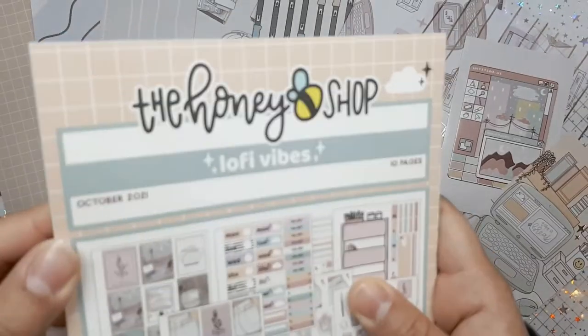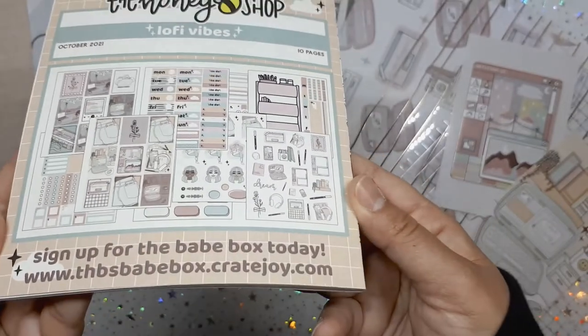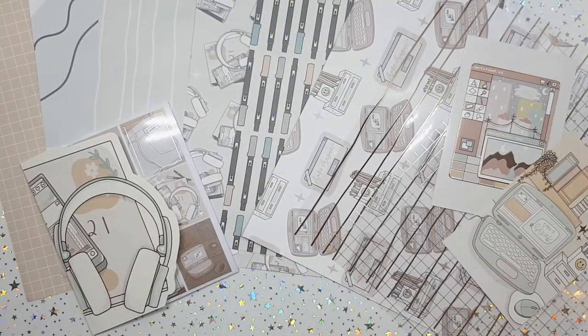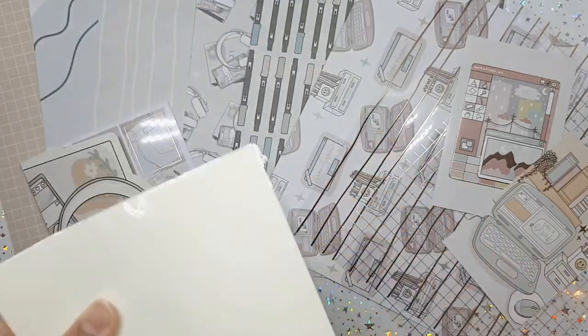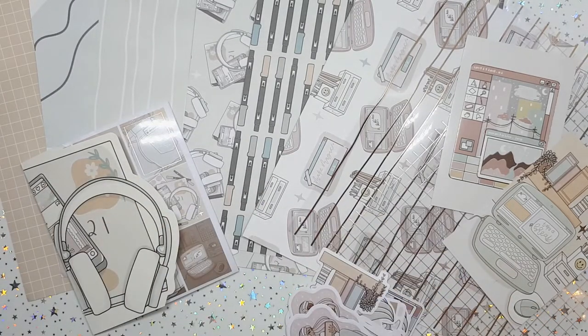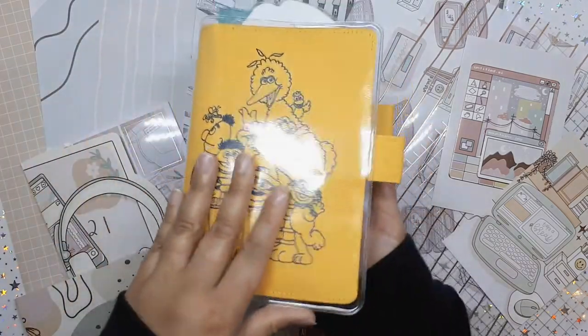And here you go. October 2021. Lo-fi vibes. 10 pages. There is their social media. Great job, Shan. Okay. Then we get some sticker die cuts. Let's go through them. I love me some chunky die cuts. It is so awesome to decorate name pages with, for example. This is how I decorated my Hobonichi name page. This is like bringing it back.